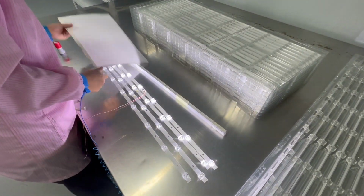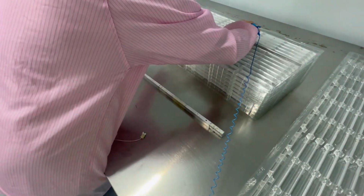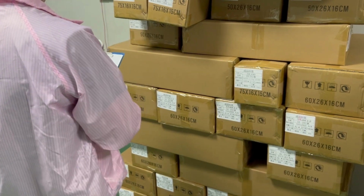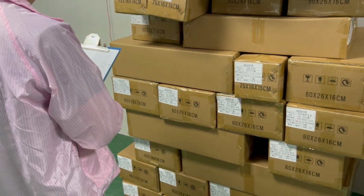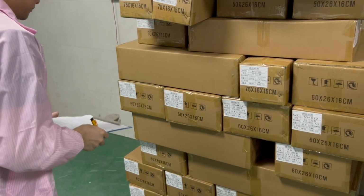These advantages make Xinchuanhong a trustworthy and reliable provider of high-quality backlight solutions, attracting partnerships with TV manufacturers and earning customer loyalty in a highly competitive market.